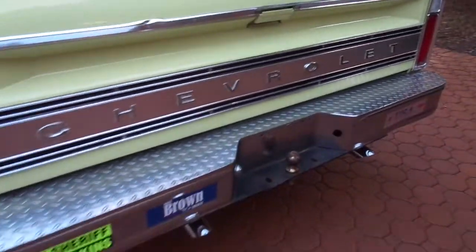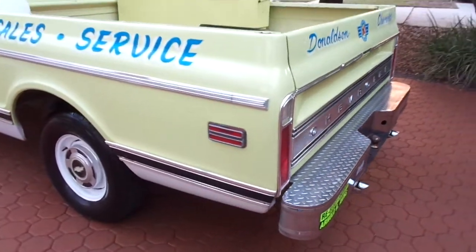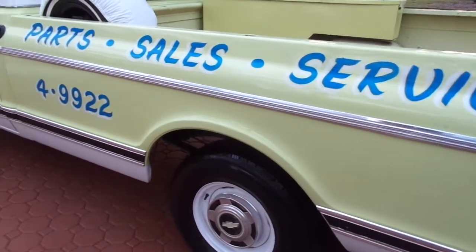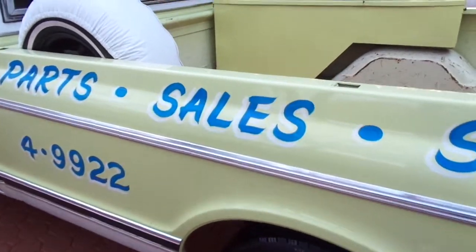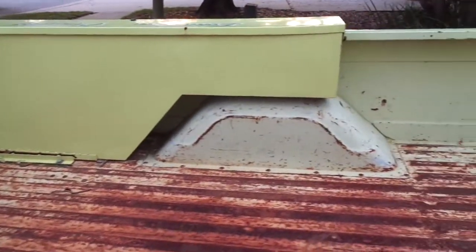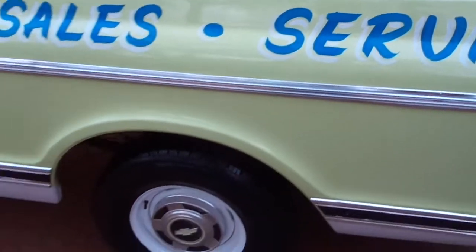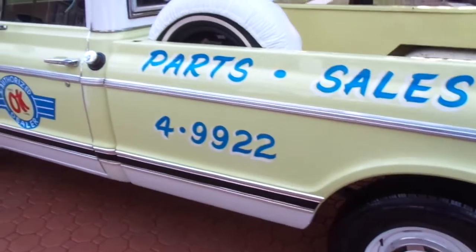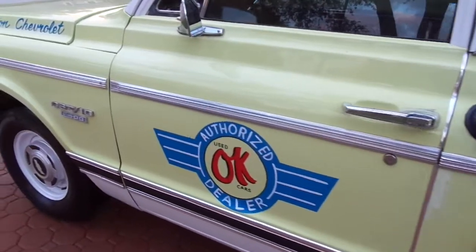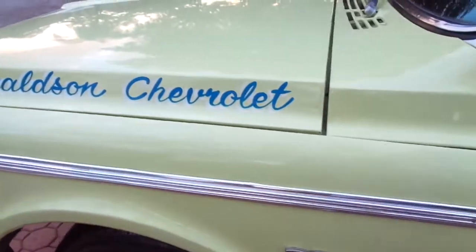I just got it a few days ago. I got to drive it about 2.5 hours, about 130 miles. It runs absolutely amazing. This might be one of the nicest, all original, unmolested 1970 long bed V8 big block STS trucks out there.